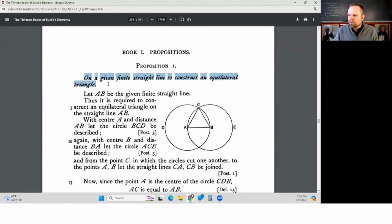So what we want to see is if it's really true that given a finite straight line, we can, using the elements, construct an equilateral triangle. Now, when you read a proposition like this, the first thing you should do is go back to the definitions and just look up any terms that are included in the proposition that you saw in the definitions. Because every single detail is important.